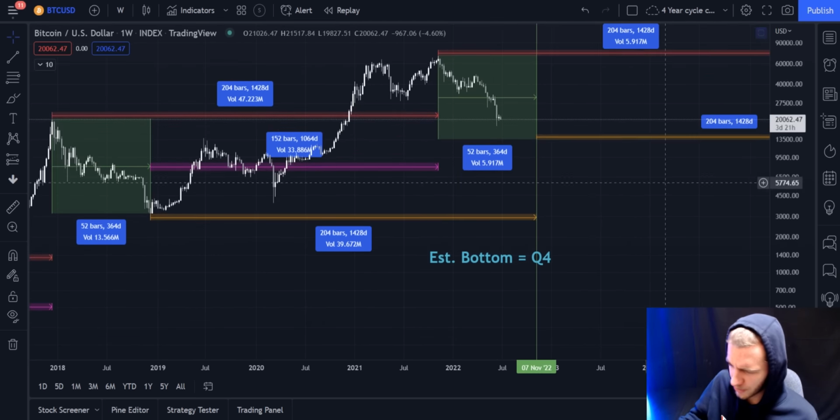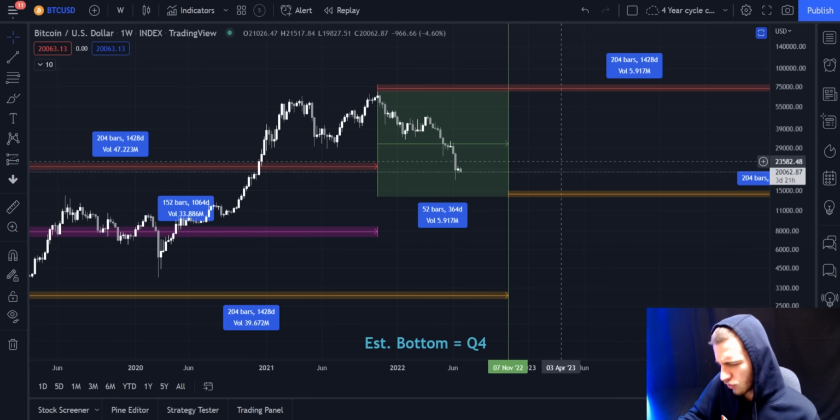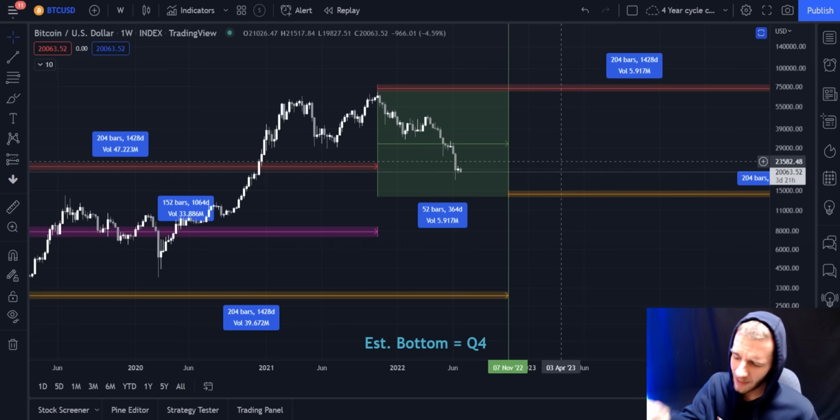And the November top was predicted perfectly from the 4-year cycle. And given that, we have to assume that the bottom, which will be in Q4, will be predicted perfectly by the 4-year cycle as well. Or vaguely, I should say, by the 4-year cycle as well. So that is the 4-year cycle trend.